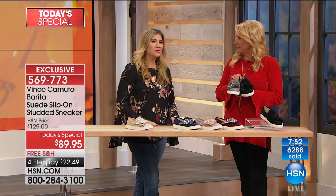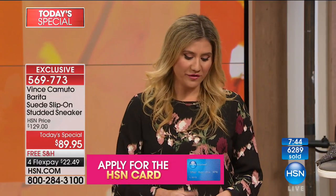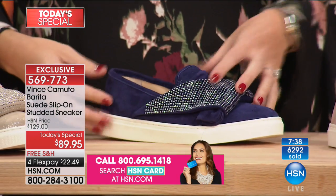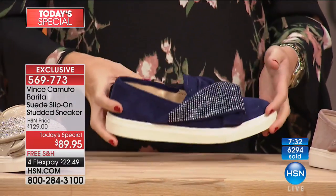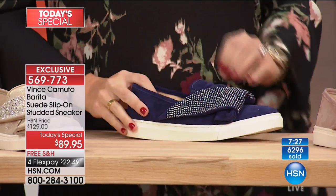They last, and they also last across so many trends, and that's what I love too, year after year. What's fantastic about this particular one is you get the beautiful knot detail in the front, which is very unique. You also get the white outsole, that nice treaded bottom. It's flexible, it's lightweight. There we go. It really can just bounce along over here. And then you get the colorful suede.